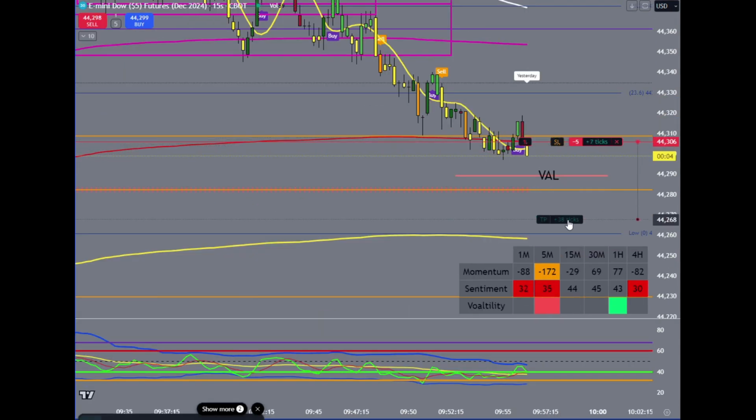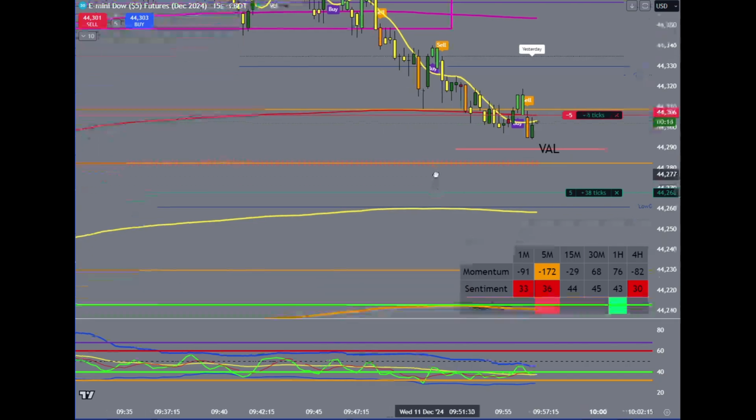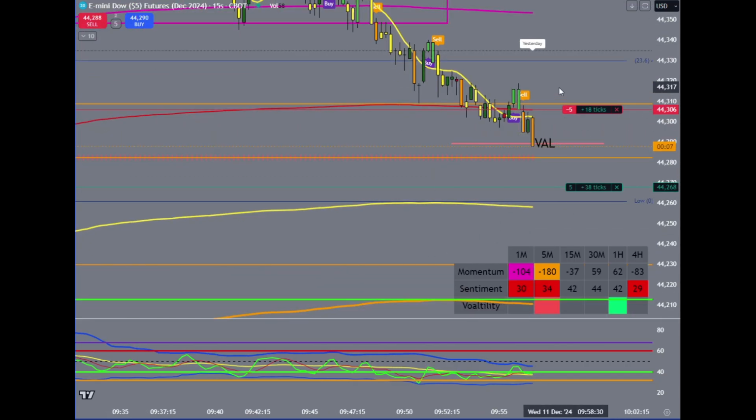Now we're breaking through this deviation band right here. You can see there's a value area right down here. There's a take profit zone right down here. There's also the previous day's low. We're gonna go ahead and enter this trade.